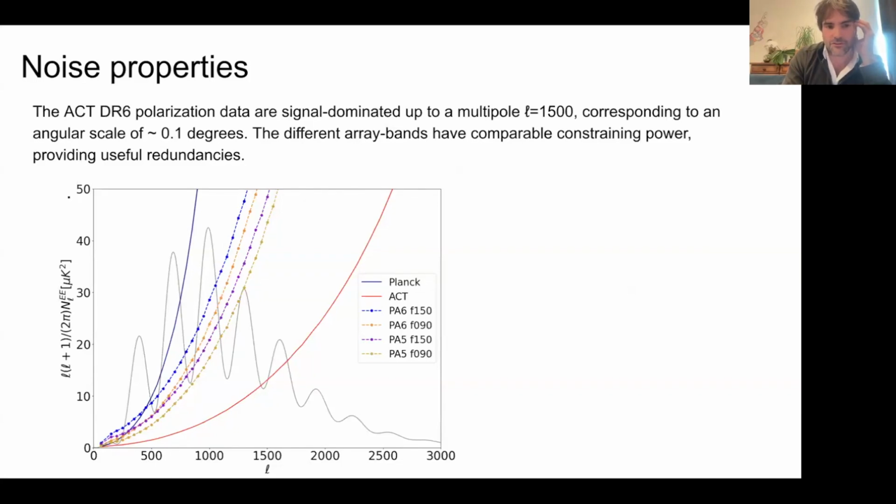So in dark blue, you see the effective noise power spectrum of Planck, and in red, you see the one of ACT. And when the noise power spectrum is below the signal curve, which is represented in gray here, it means that we are signal dominated. And you can see that this is the case for multipoles up to L equals 1500.